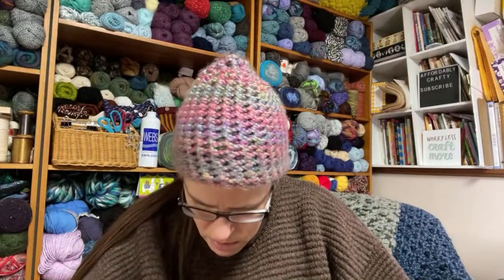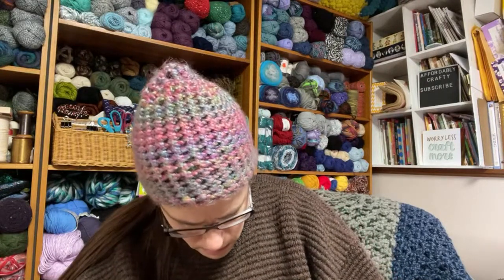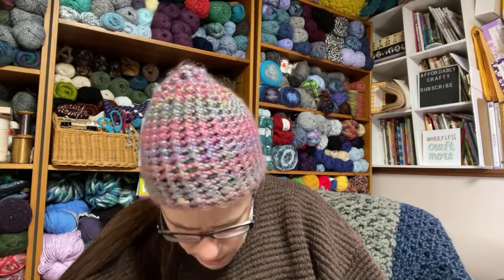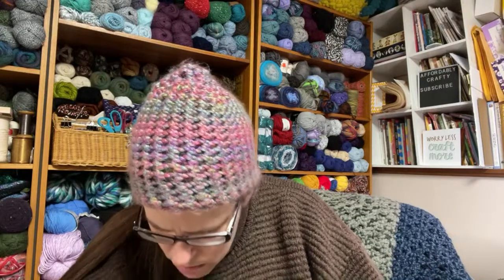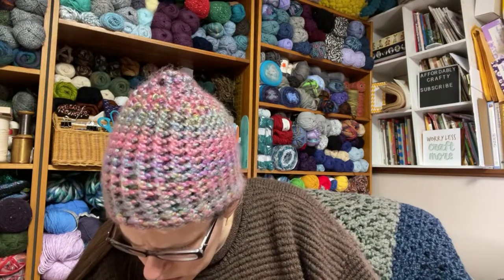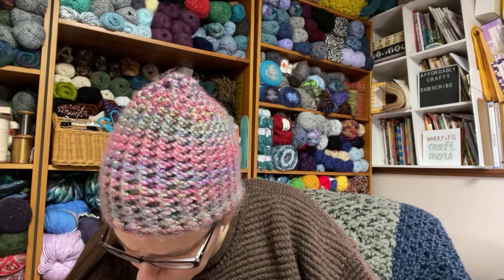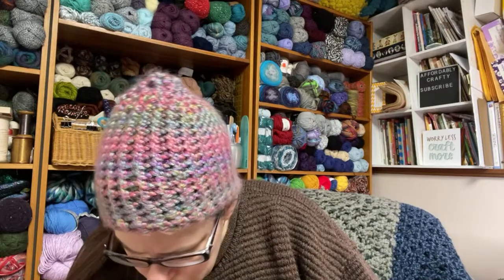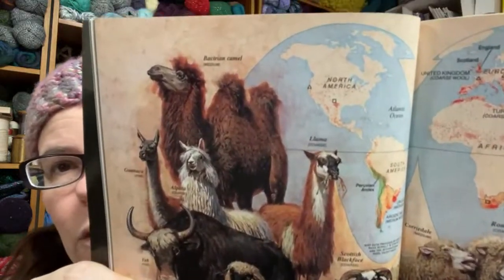And what other cool pictures are in here? Let's see. I haven't read this whole article again, like I said. Oh my God, that's cool. World of wool. Other animals grow fleece that can be spun, but wool is nearly synonymous with sheep. But there are 1,000 breeds. Look at this. This is a cool picture. So there's a camel.